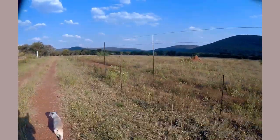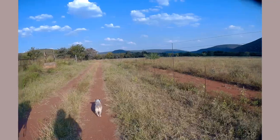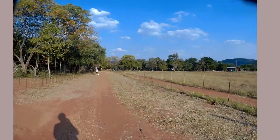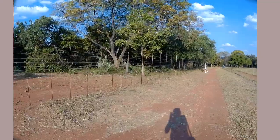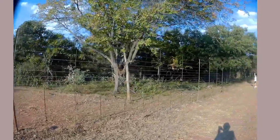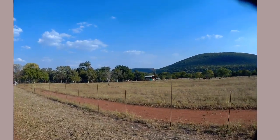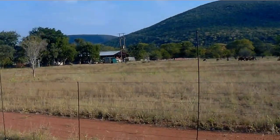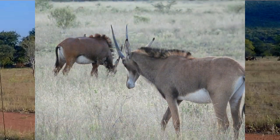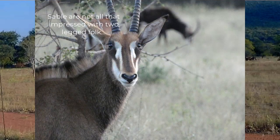This dog Minnie had never been taken up until we took her over. She'd never been for a walk in her life. She absolutely loves a walk. They've seen far too many two-footers around to be impressed with us.